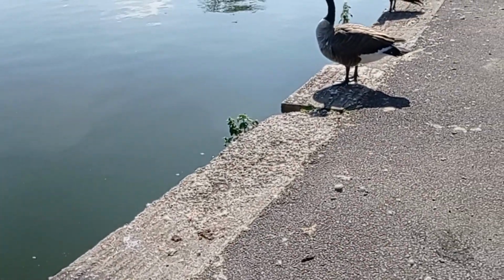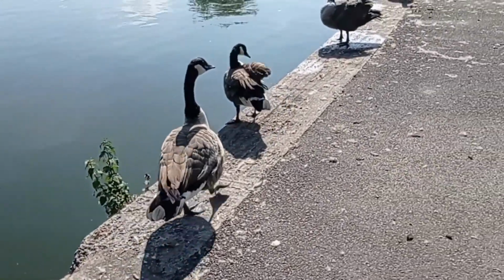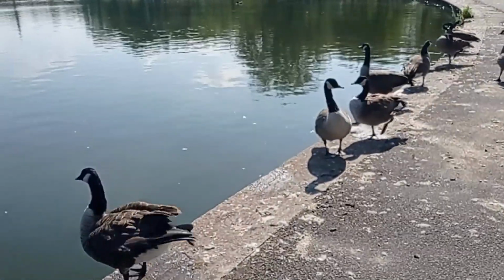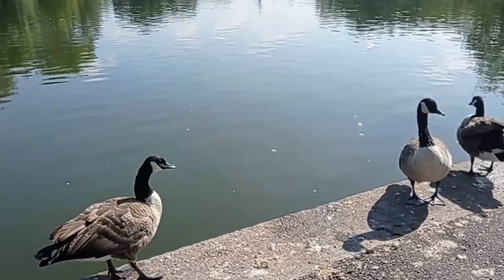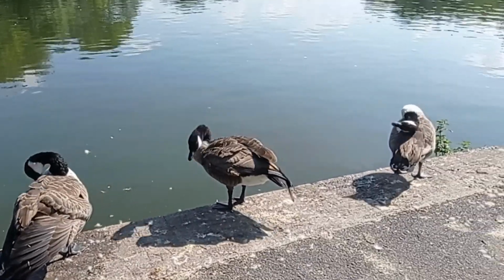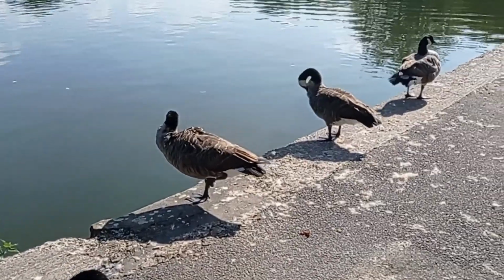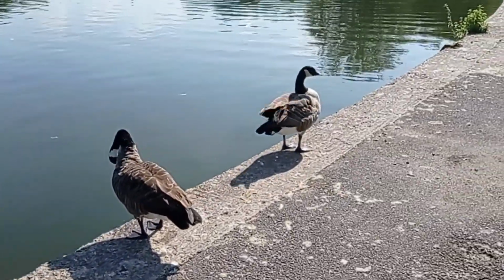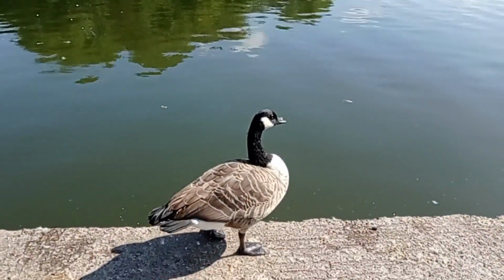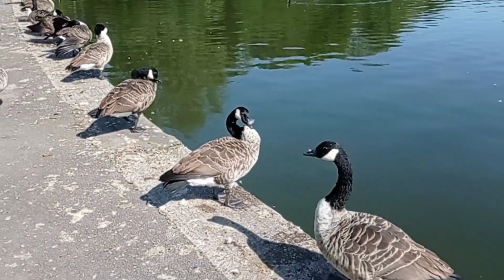The ducks and the swans that call this place home seem to coexist harmoniously with visitors who come here for a breath of fresh air. I love the birds. It's heartwarming to see also families and friends gathered here, enjoying the simple pleasure of feeding the ducks in many evenings, or even during the days when it is a good weather. And these moments are a testament to the park's role as a community hub where generations can come together to share in the beauty of nature.